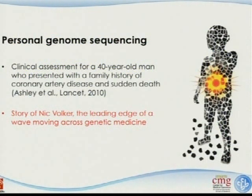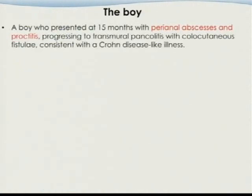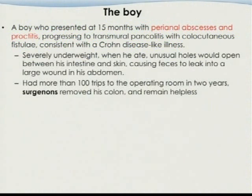Okay, the next story is more encouraging. It's personal genome sequencing. It's the story of Nick Walker, the leading edge of a wave moving across genetic medicine. This is a boy who presented at 15 months of age with a condition I cannot read. But the point is, it's a pretty nasty disease. And here is more like the human language.